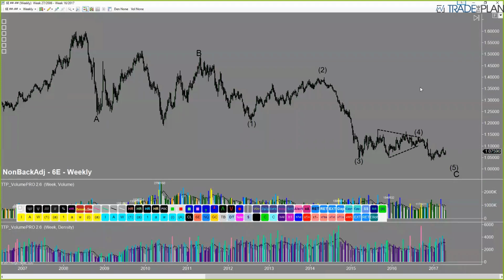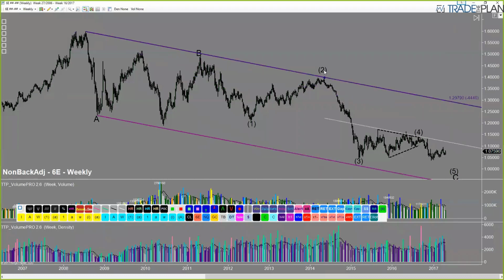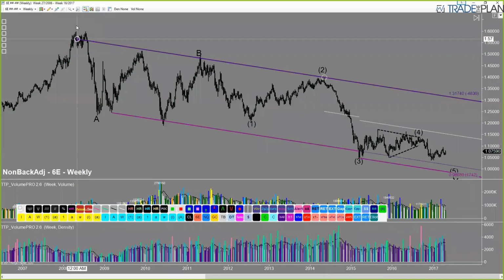Anyway, this is the chart we've been working with for a few years now. Or I've been. Anybody that does Elliott Wave has. So pretty amazing trend. It's interesting, isn't it, the way the markets move?